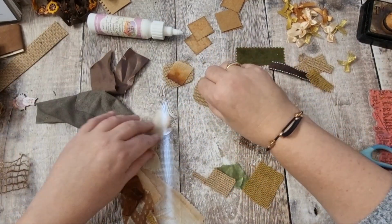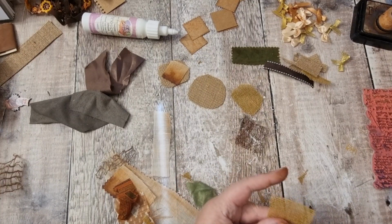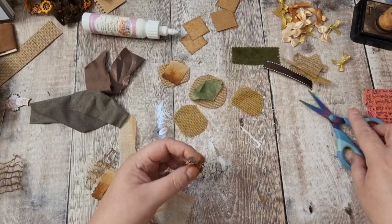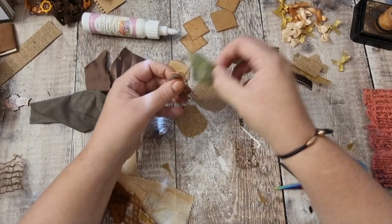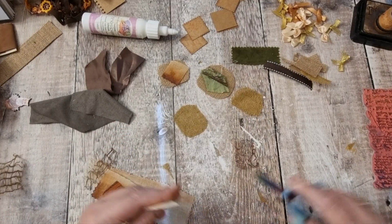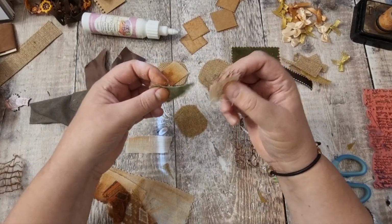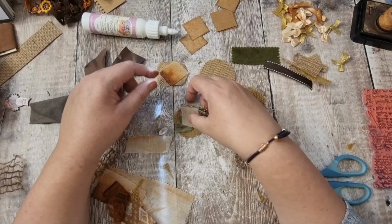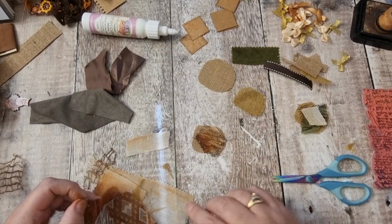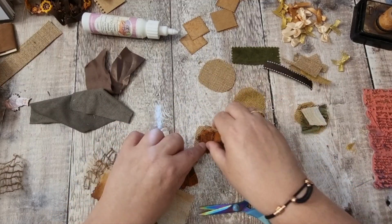Okay, that's too small. Do this one. Okay, so use that bit of green on there. Put that brown over the top. We'll perhaps have that on. Yep. Same thing once you've got dried glue. Okay, I think that'd look nicer on there. So that's that one. Put that on there. Put that on there, so that's that one.